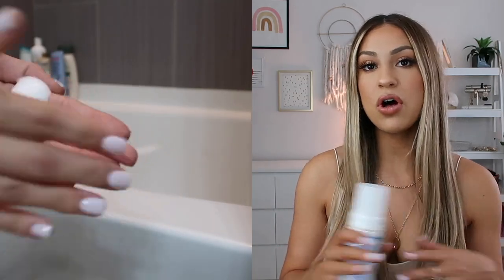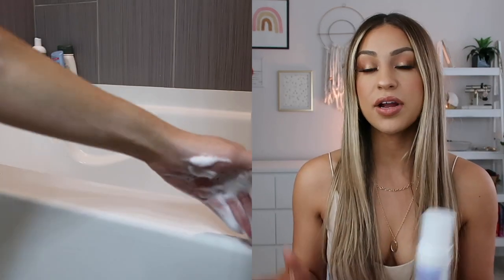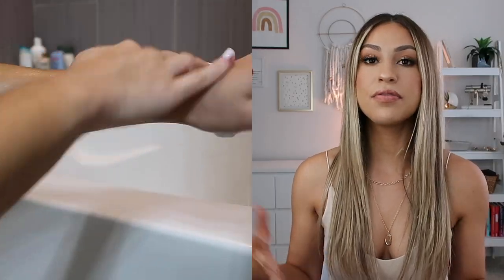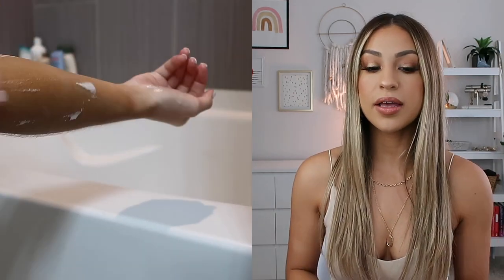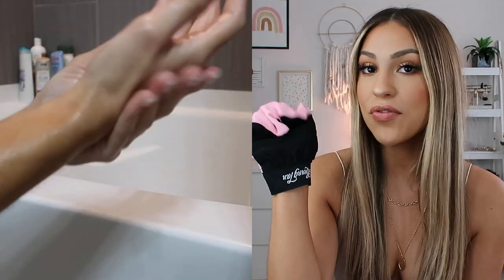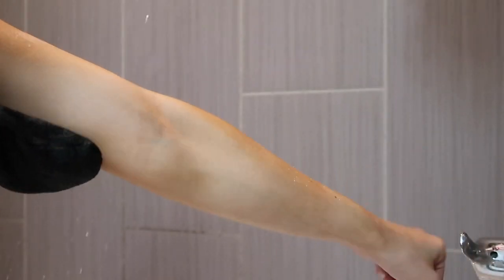It's pretty simple. All you have to do is do a couple pumps, put it all over your body, let it sit for at least 5 minutes, and then once you get in the shower, let your body run under hot water for a little bit, and then take your little tan remover mitt if you have one. If you don't, you need one in your life because it's going to save you time, frustration, and it's just the best. This one is from Loving Tan. I do have the Saint Tropez one in my shower right now. This is just the one I keep for when I travel.